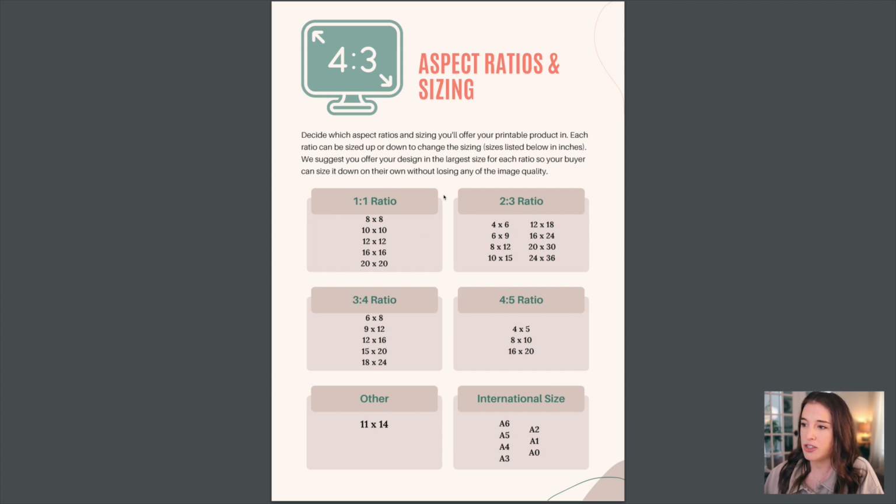So when you're thinking about digital products, specifically printables that people are going to be printing on their own, they may have a specific size they need for different purposes depending on what the actual item is that they're purchasing. So you want to make sure as the designer and creator that you're offering your listing and offering that file in whatever ratio and sizing options the buyer might need. So there's a lot of different ways you can do this. It's totally up to you for your own listing.